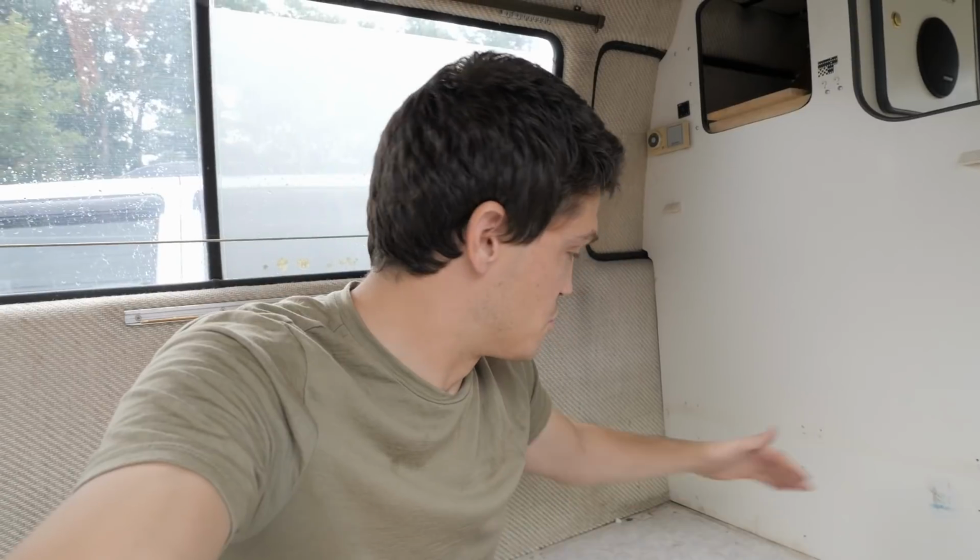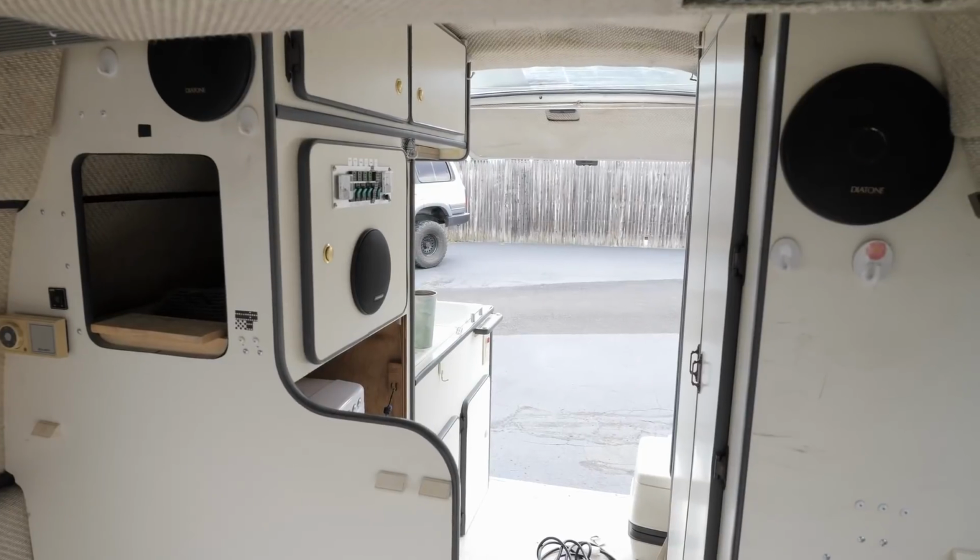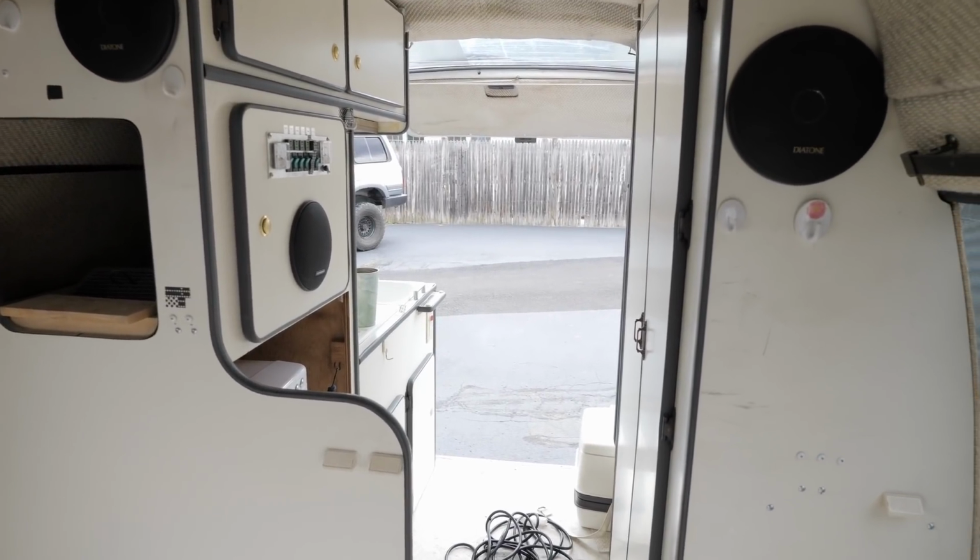So what I'm going to do is just replace the living space flooring. We're going to go with like a faux hardwood vinyl kind of look. It should be pretty straightforward. I'm going to have a template from the old floor, just pull it up and put a new one down. We're going to keep the kitchen the way that it is though. The floor back there is in pretty good shape.